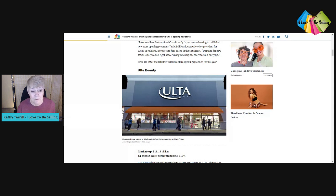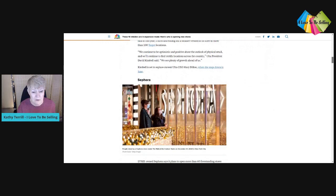So this is the first store that's expanding, Ulta Beauty. So it's a beauty supply. So, you know, mascara and foundation and makeup and all different kinds of brands. So Ulta is expanding. So that grabbed my attention. And then right underneath it was Sephora. So two big beauty brand stores are expanding. And you might say to me, well, Kathy, I know about Sephora. I've shopped at Sephora. But this is why you pay attention.